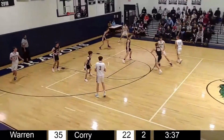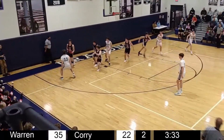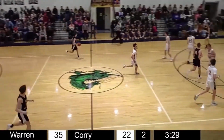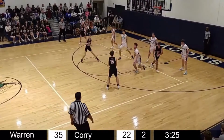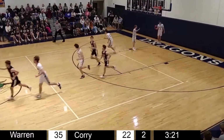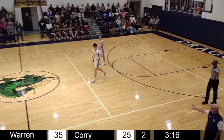James thought he was going to have an open jumper as soon as he caught that ball. Warren defense closed quickly, and then there's a Corry defense generating turnover. Becker unable to handle that pass. Turnover Warren into the hands of James. He'll push. Now kick back out. Lambert will fire a 3. That's nothing but net. Marcus Lambert in the lead back down to 10, 35-25. 12 points now for Marcus Lambert.